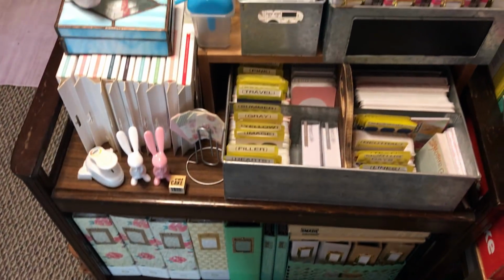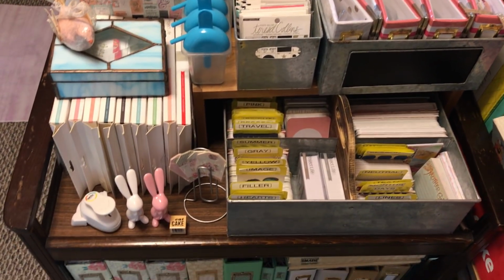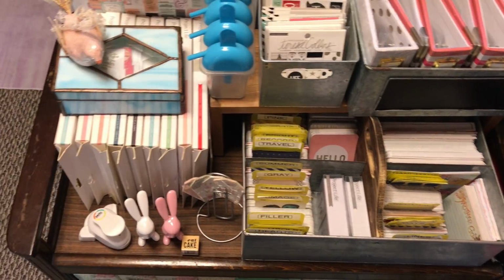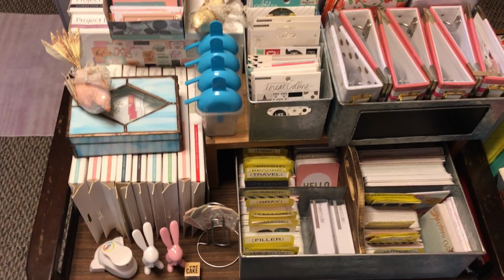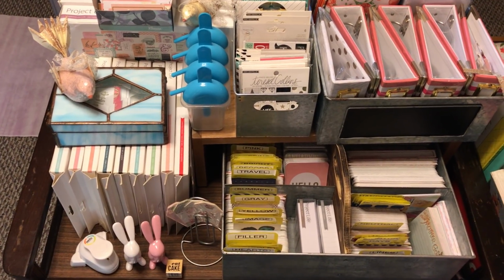This is the part that I am super excited about, right? Okay, so let's start from this section here. So here I have all my Project Life. Let me see if I can hold this in my hand, and I'm trying not to make you dizzy. These are all my Project Life albums that I have. I have nothing else. They're all here.